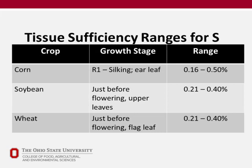These are just published ranges from the tri-states. We're going to be updating these, but probably not a whole lot. We think that these are pretty good numbers still. Might be a little bit of tweaking, but this is looking at tissue testing at silking for corn, just before flowering or at flowering for soybeans, and then at flag leaf for wheat. So these are the published values that are in the tri-states.